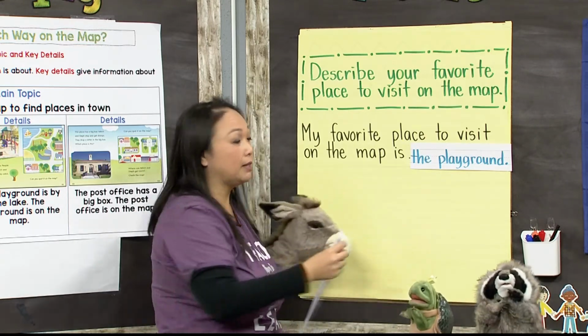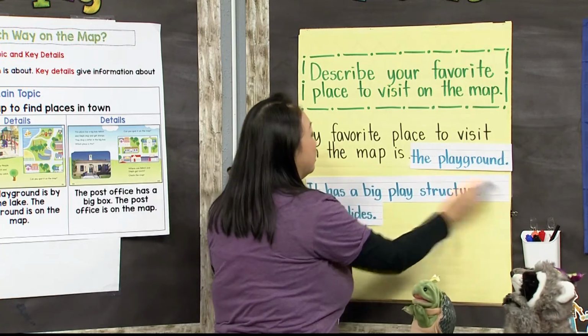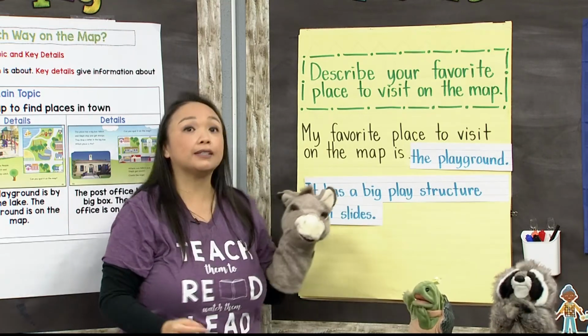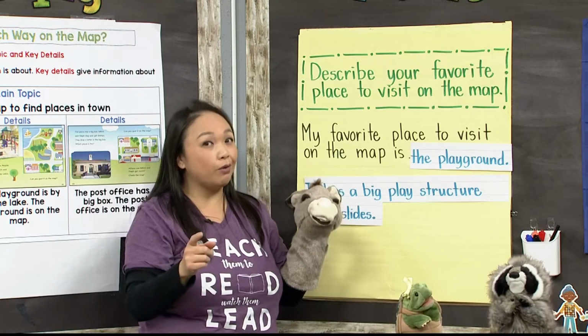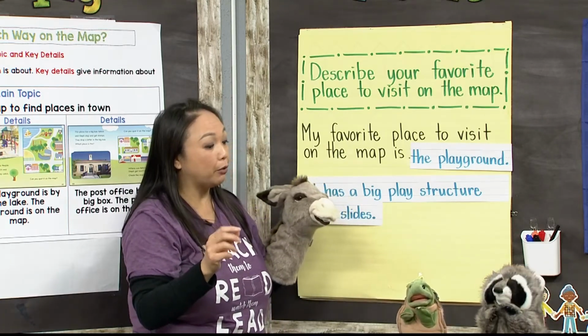Remember, we have to write a complete sentence, and I love that Tina gave us a great detail describing the playground. She says it has a big play structure with slides. Did you guys see that? Awesome. So I want you guys to think about your favorite place on the map, and I want you guys to write about it. Okay, Rita, do you want to quickly tell me yours?